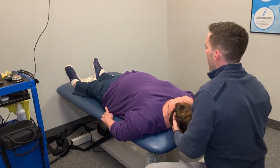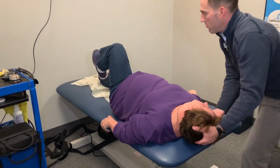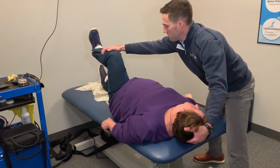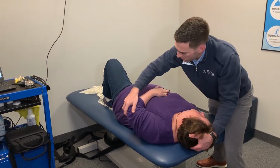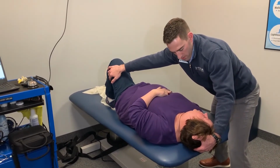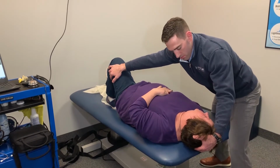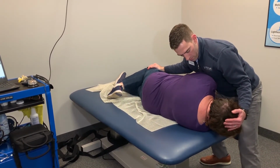Okay, now what I'm going to have you do is go ahead and bring your left knee up into an upward position like that. Yep, just like this here. You can bring this foot down onto the table. Okay. Bring this arm up across your chest like this. I'm going to have you turn towards me and you'll end up looking down towards the floor, okay? To roll into your right shoulder. 1, 2, 3. Good. Oh boy.